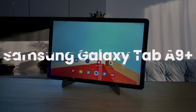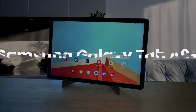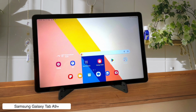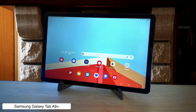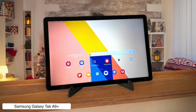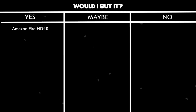tablet. Samsung Galaxy Tab A9 Plus. Samsung finally put a decent Snapdragon 695 chip in their budget tablet, and paired with that 90Hz refresh rate display, it actually feels pretty smooth for daily use. Just don't get the 4GB RAM version unless you enjoy watching loading screens. The quad speakers are decent, but lack bass. And while the 11-inch screen is an AMOLED, the colors are surprisingly good for a TFT panel. Would I buy it? Maybe. It's a solid mid-range option if you want Samsung's software features without breaking the bank.